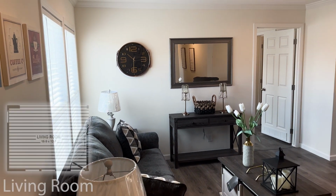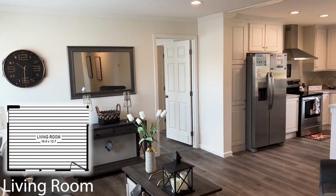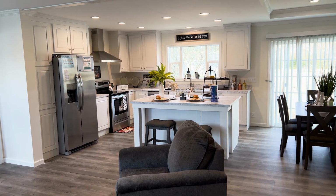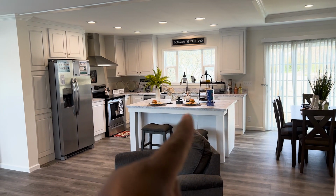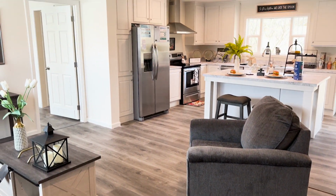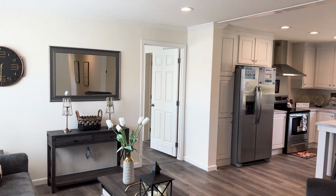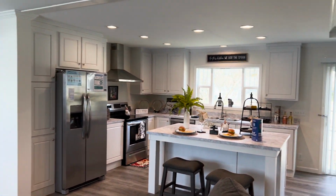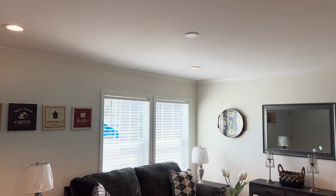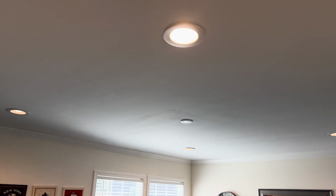Got our living room area. Get a nice pan of that there. Kitchen area over there. Nice island right there. Nice vinyl flooring here. Got that nice grayish look. Contrasts nicely with the staging of the gray furniture, some of the gray appliances. So they all kind of accent each other. We're gonna get another angle here of the living room. Got nice recessed lighting in here.